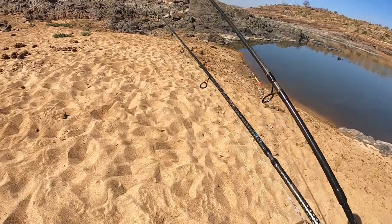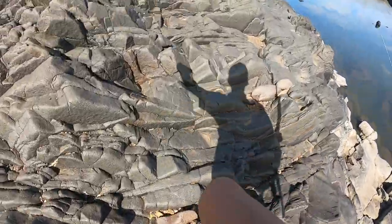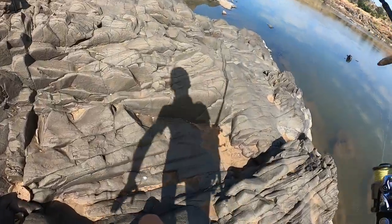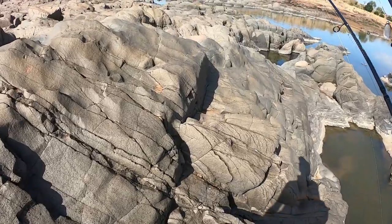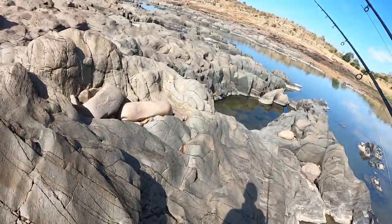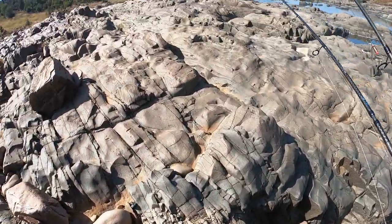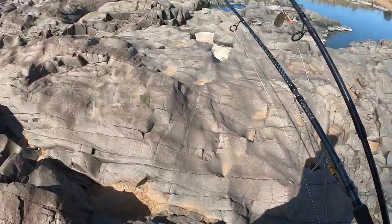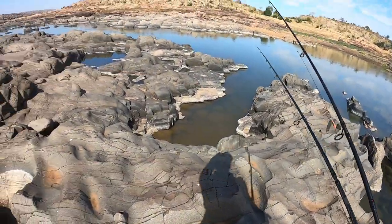Just be very careful of crocodiles here. You got a spooker on. Yeah. Clear water right here. Put GoPro footage on it. Fish off this point, huh? We'll fish off that point over there.